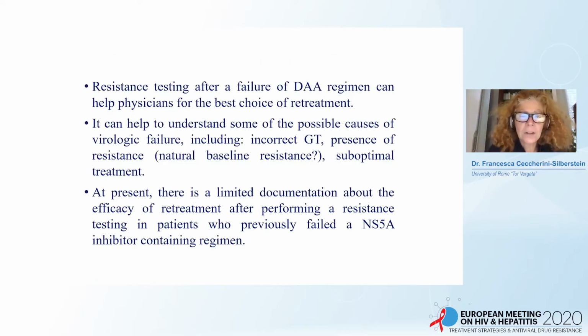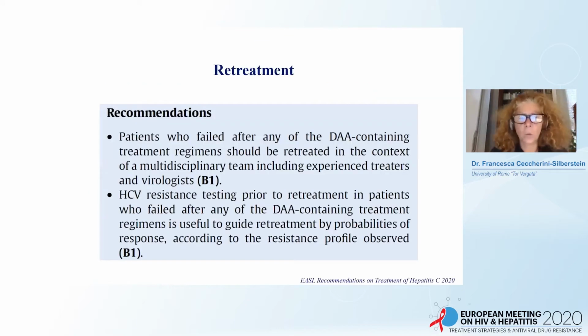After a failure, a resistance test can help the physician choose the best retreatment. And particularly the resistance test can help to understand why the patients failed and the possible causes of virological failure, including, as we sometimes saw, an incorrect genotype, the presence of resistance at failure, and probably also natural baseline resistance if we have the samples, and therefore suboptimal treatment. At present, there is limited documentation about the efficacy of retreatment after resistance testing in patients who previously failed NS5A inhibitor-containing regimens. But in recent years, several groups are working on this.